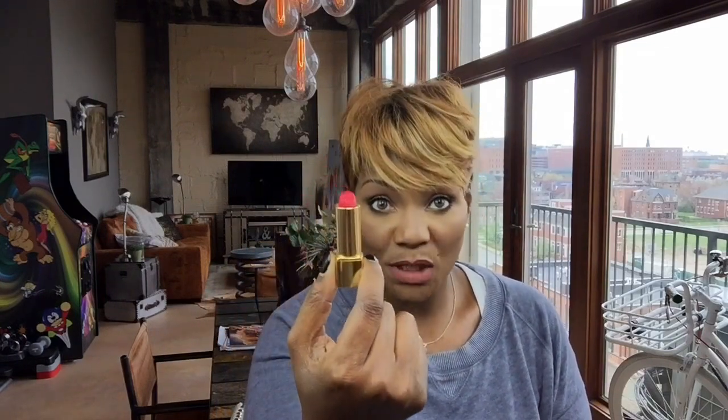Now, I did get a chance to wear it. It is the most moisturizing matte that I have ever put on my lips in my entire life. I felt like I was putting a lip conditioner on and not a lipstick. I checked several times to make sure the lipstick was there because it was gliding on so smooth. I was like, maybe nothing's coming off. It almost felt like a balm because it was so moisturizing. It is a beautiful color. It's heavily pigmented. What you see is what you get.